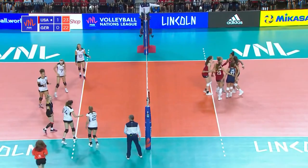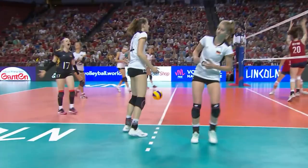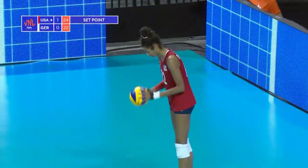There's always got to be Kestner's ball. She's the setter. Schertzel kind of getting in the way and then not knowing really what to do. She was trying to run a slide, but there was nowhere to go, and then she's ran into Kestner. Set point now for the USA. Germany, well, they're in a spot of bother here.